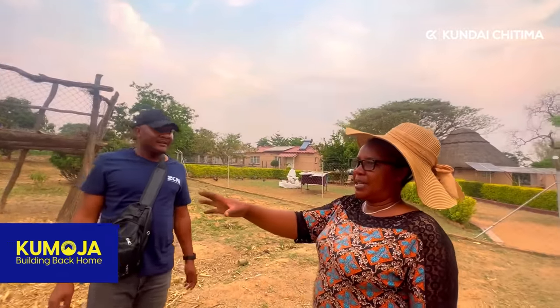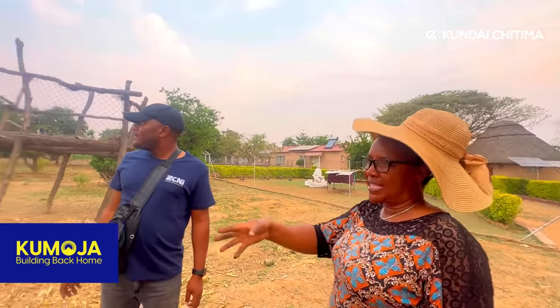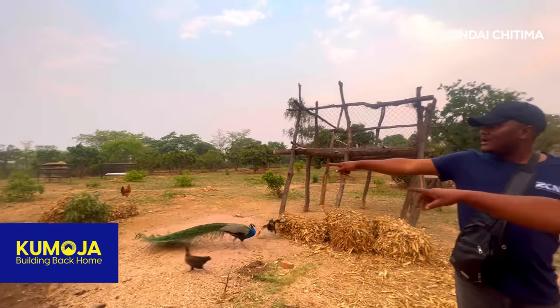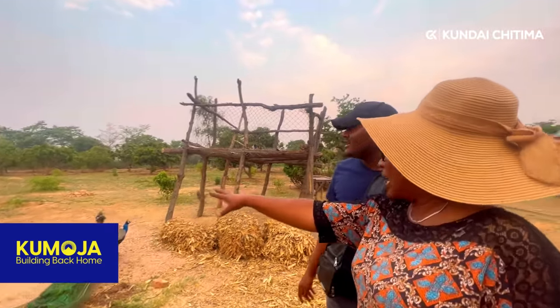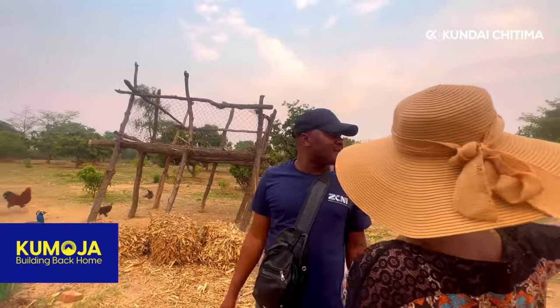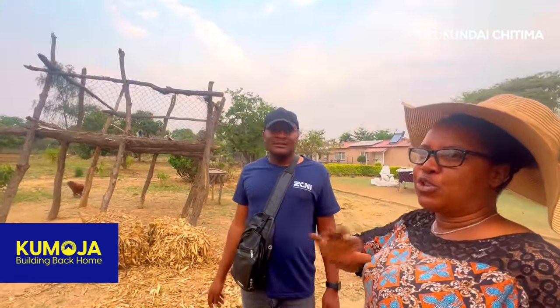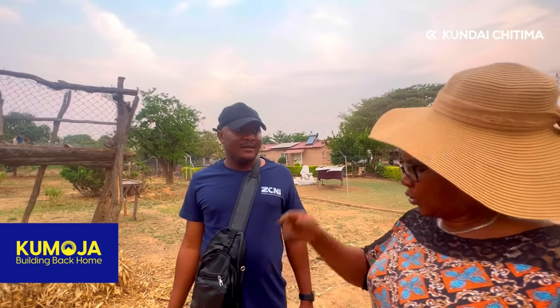And then this is a project, the avocado project. So as you can see, that's the type of thing. What we need is water. We have very good heat units, excellent for farming, but what we lack is water. So let's harness water from underground.